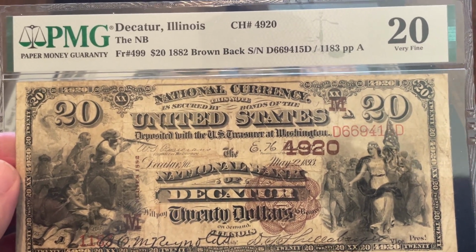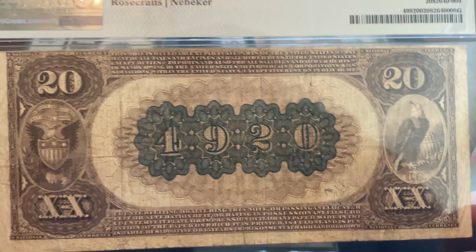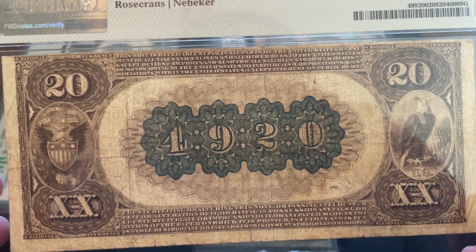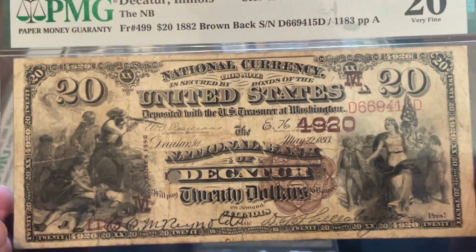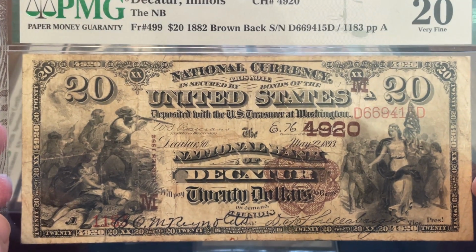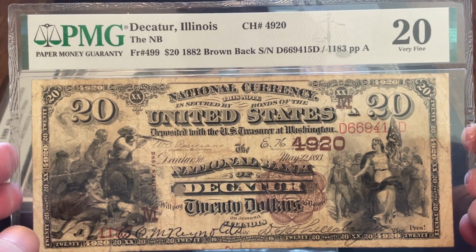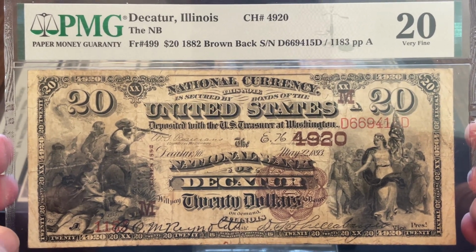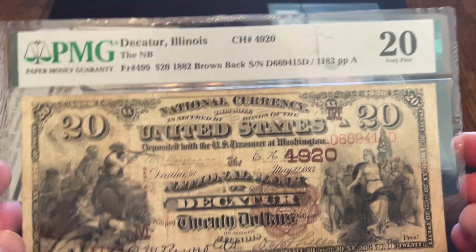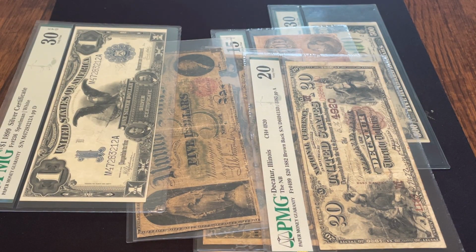What is this? This is a second series of the $20 brownbacks, one of the national currency notes. The second charter period, you can see here, it's got the charter number right here on the back, really cool. And it wasn't graded, so knowing that I got this for such a steal, I ended up sending it out for grading, and it came back at 20. So once again, I didn't intend on buying it, but once I saw it there, I couldn't really say no to it, so it came home with me. That is number 5, my 1882 $20 brownback.